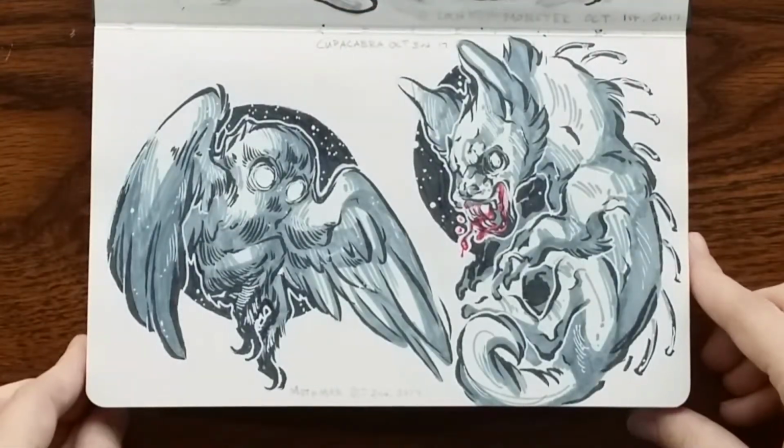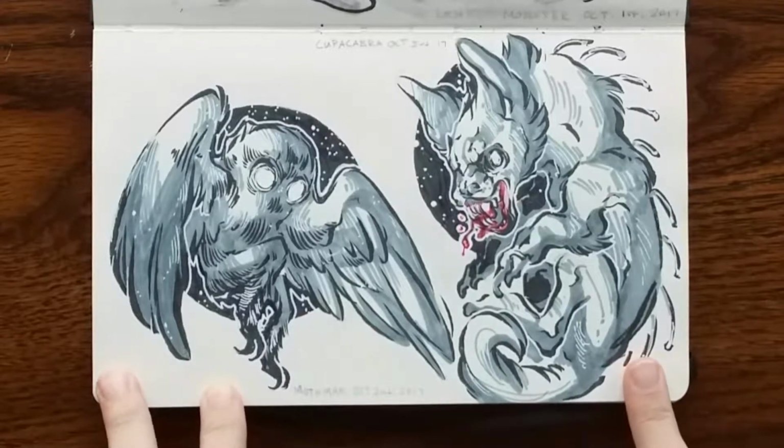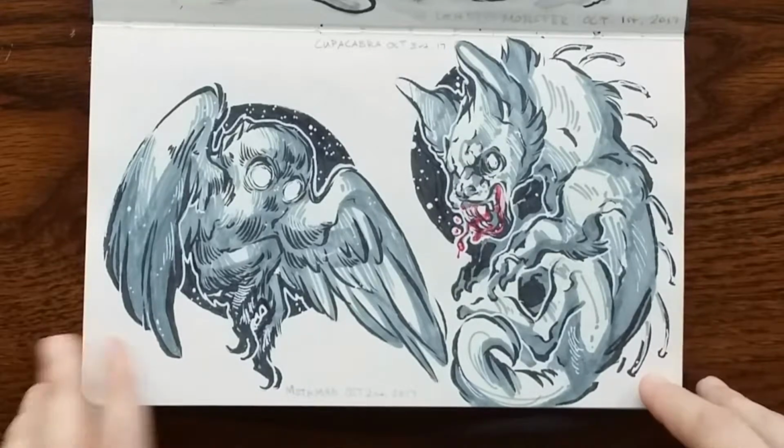Next up is Mothman, who was spotted in 1966 by a couple in Point Pleasant, West Virginia. This was when I wanted to use markers, so I used a cheap gray Sharpie, but the tip wasn't very flexible or fine, so it was kind of hard to control.